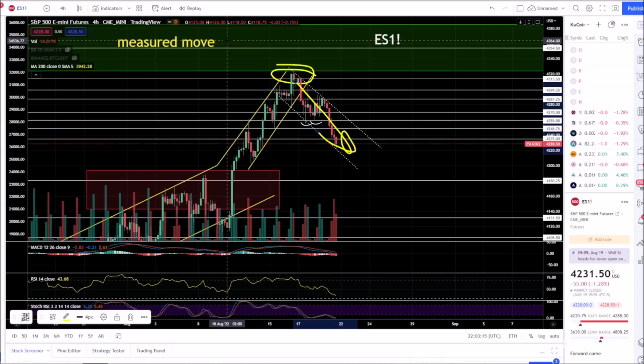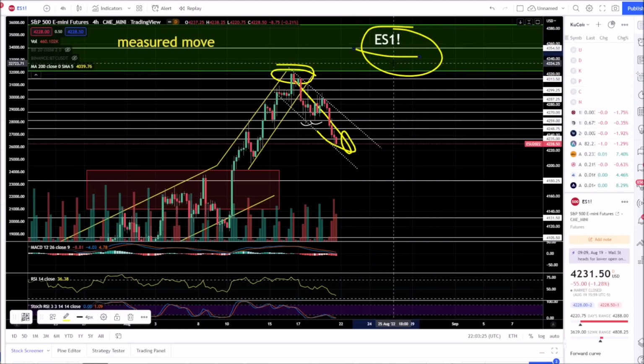If you use these exact charts, ES1, right? This S&P 500 E-mini futures. It's open after hours, a lot of times through the week. And so it gives us a good read on what Bitcoin's going to do.